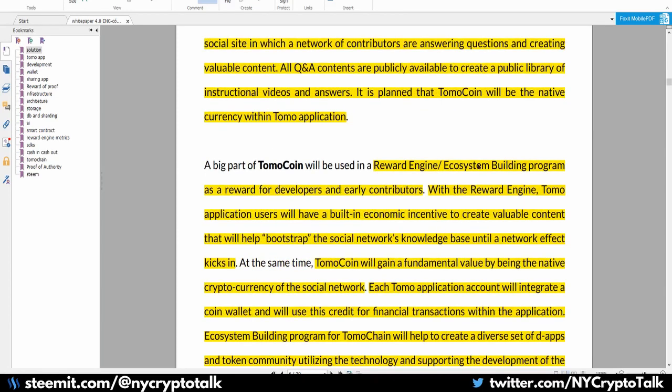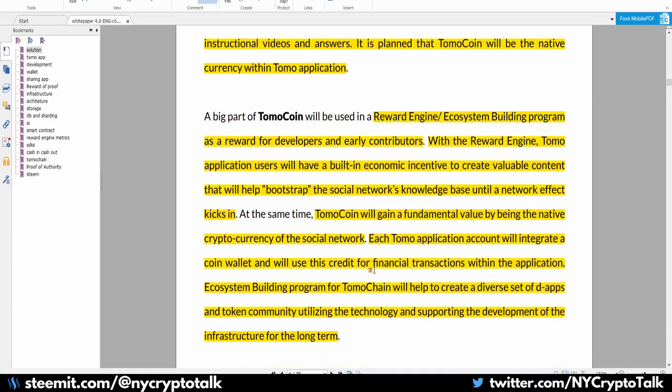Basically, they will be building a reward engine, and this reward engine will give people a built-in economic incentive to create valuable content that will help bootstrap the social network's knowledge base until the network effect kicks in. They are trying to build up the Q&A model and a much bigger realization of the blockchain ecosystem by getting other users who might be looking for questions and answers to utilize this blockchain technology and integrate into this atmosphere that we're already in.